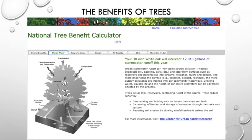How much do trees help in flood mitigation? According to the National Tree Benefit Calculator, a white oak in Princeton, 30 inches in diameter, will intercept more than 12,000 gallons of stormwater runoff a year. If it were to be cut down, that's how much extra water would be added to the stormwater flow. Shrubs and native grasses have a similar benefit, though in some areas they may have to compete with shade trees for sunlight.